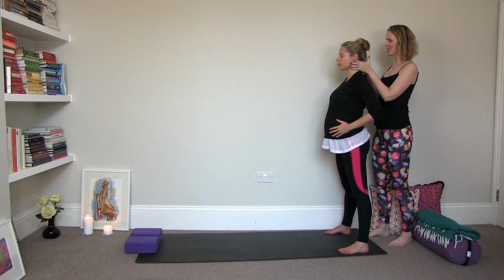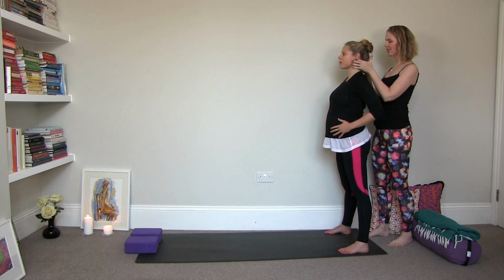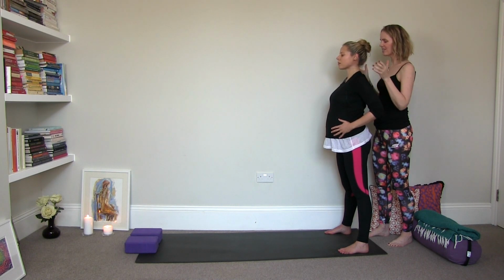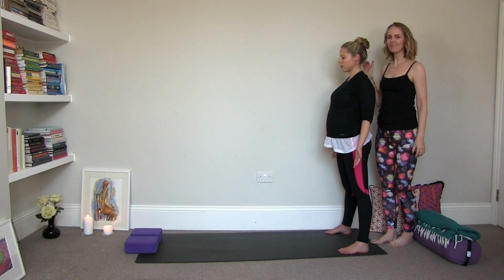And pause and just notice how you feel. Feeling rooted through your legs and feet, supported now through your belly. Head over the shoulders, shoulders over the pelvis, and pelvis over your heels and ankles. Excellent. And release the arms to the side and open your eyes if you had them closed.